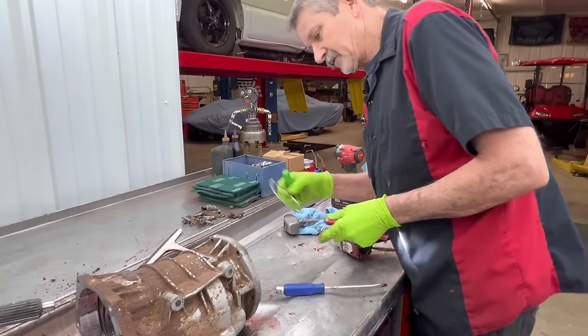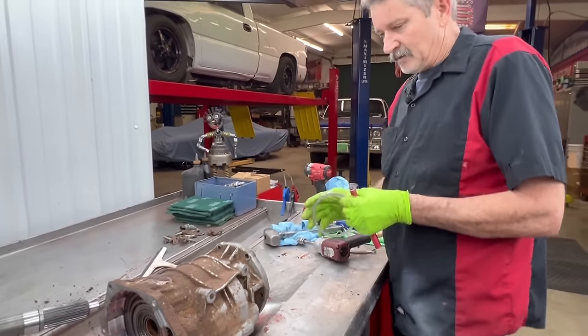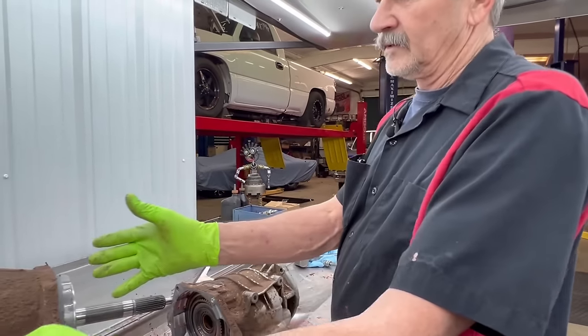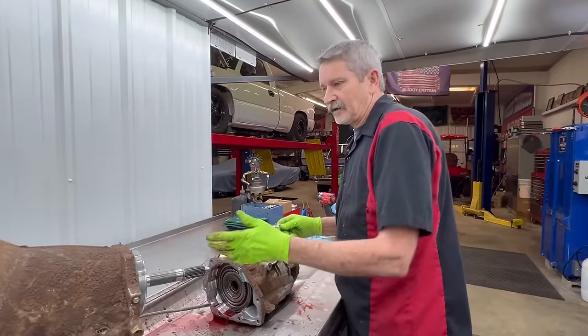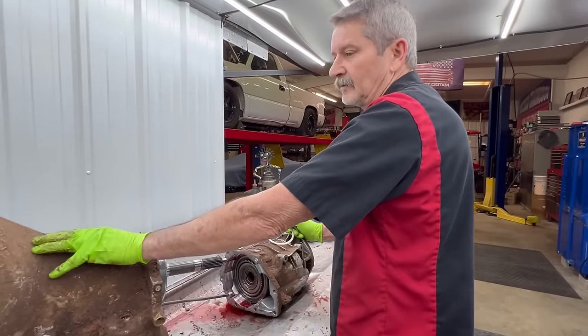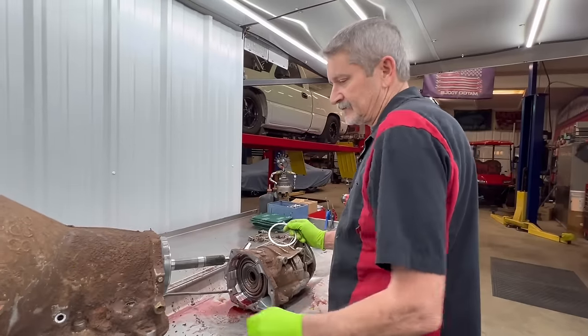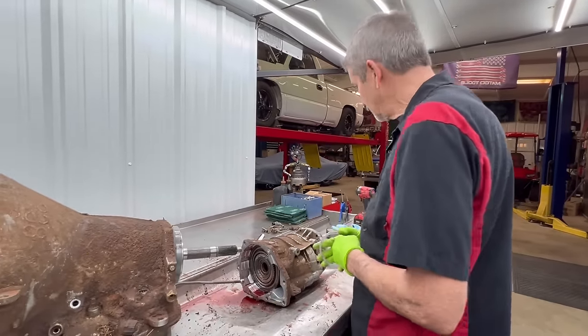Now you got to remember too, anytime you put one of these in there, it's going to move everything forward in this unit. So you're probably going to have to put a thinner washer behind the pump stator to give it some more clearance, because this will lift it pretty far.